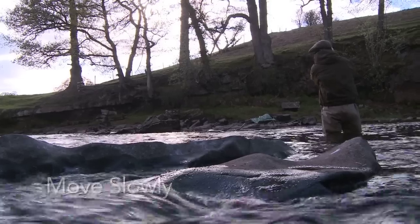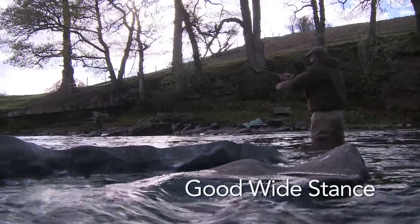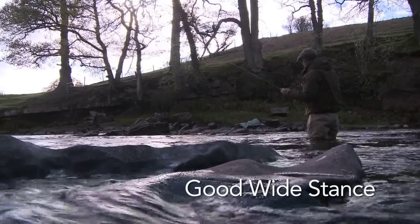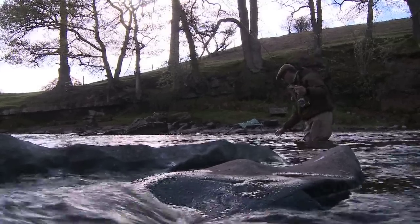Maintain a wide stance by keeping your feet shoulder width apart. Try and keep your knees flexed and stand as firm as possible. The main reason that people fall while wading is that their feet slip out from under them. The wide stance cuts down on this and allows you to keep your balance centered.